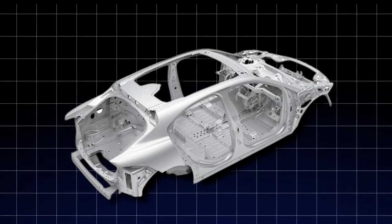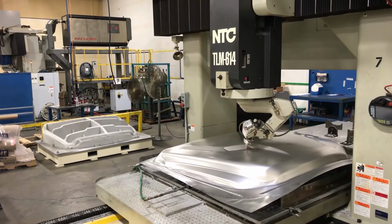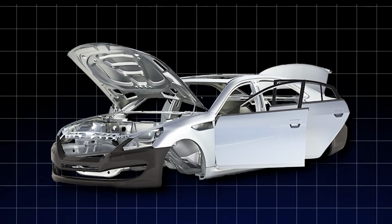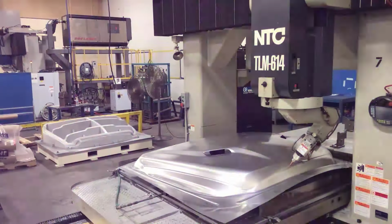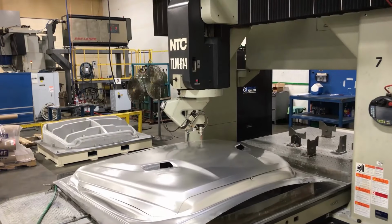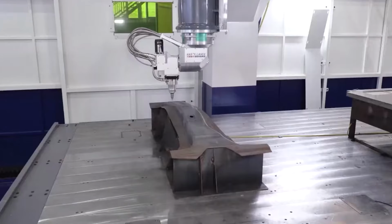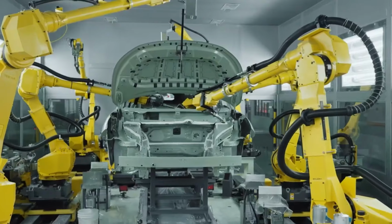The first stage is material preparation, and that starts with laser cutting, where large sheets of steel are precisely cut into specific shapes required for automotive body panels. This method is favored for its high accuracy and efficiency, allowing manufacturers to create intricate designs while minimizing waste. The precision of laser cutting ensures that each panel meets exact specifications, which is vital for proper fitment during assembly.